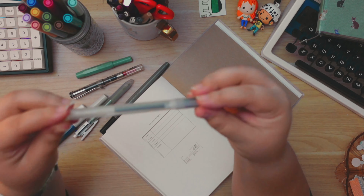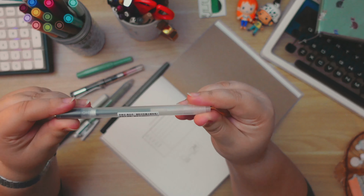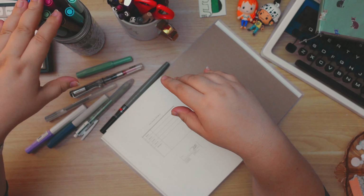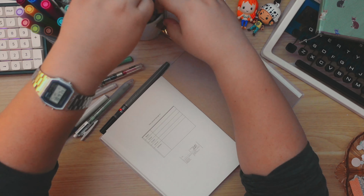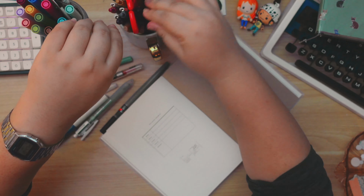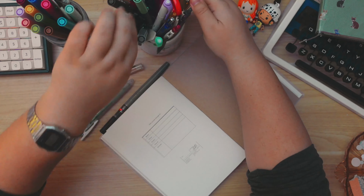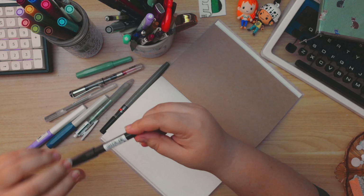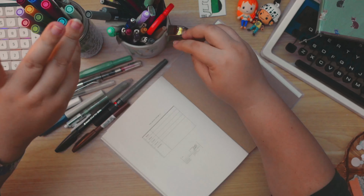I will try the Muji 0.38 millimeter pen as well, because that's something that I use often. And I'll use some of my Tombows, I will use the Sarasas, and I will also use the Pentel Touch, which I use quite often as well. Let's get my inky one, because I have two versions of that black one. Yep, this one. Let's do the brown one as well.